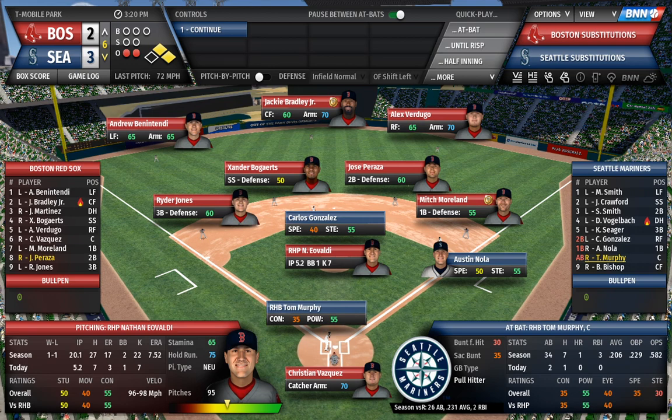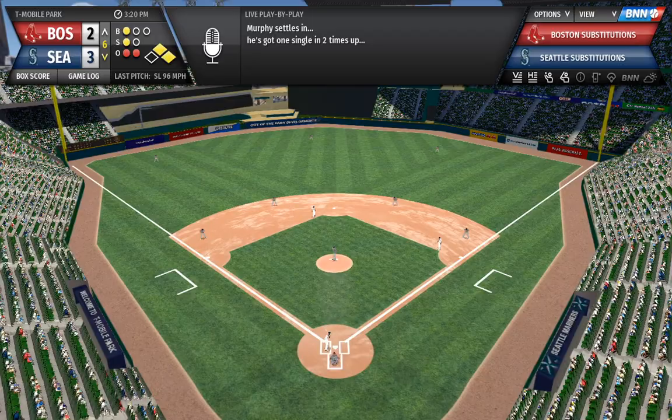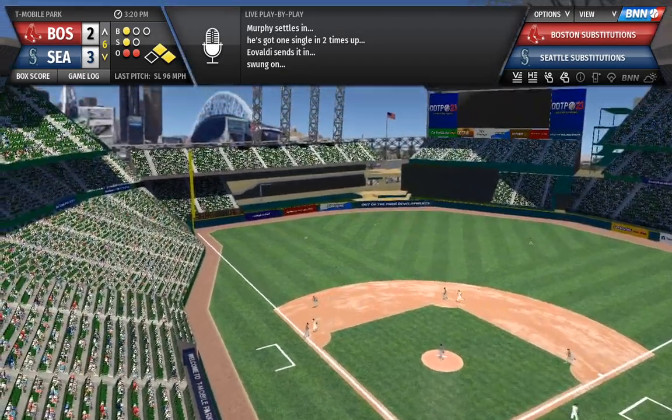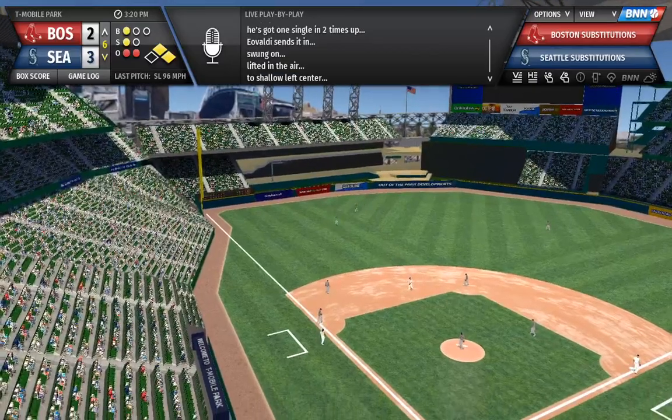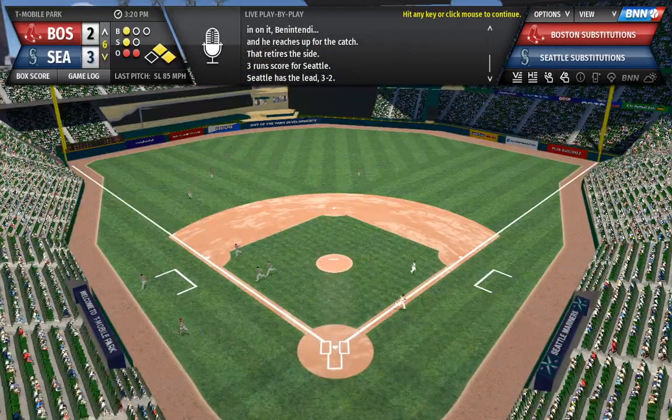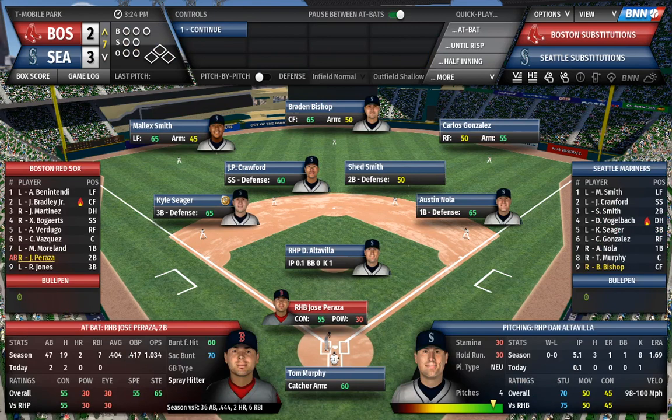Tom Murphy coming up, still 2 on, 2 out. And Murphy flies it into left. That should end this inning. It does, but Eovaldi finally runs into some trouble he can't get out of. Seattle scores 3 in the 6th. They take a 3-2 lead. Red Sox have 9 more outs to work with here.